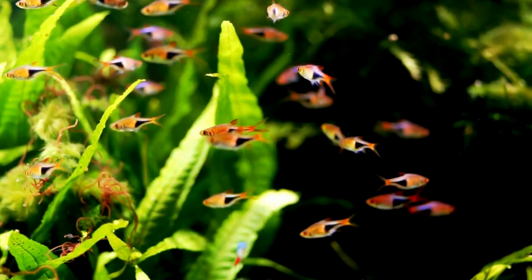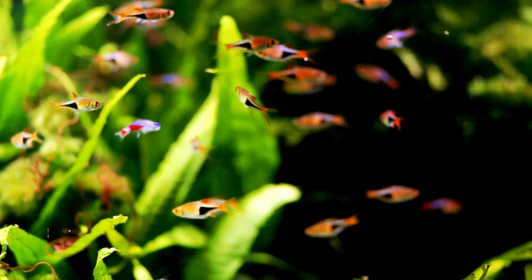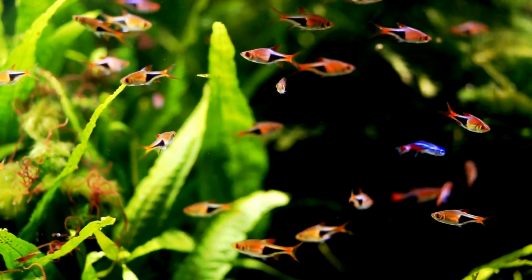Before we get to our next mismatched pair, let's quickly lay down some ground rules for building a peaceful tank. Picking out the right fish is half the battle, but how you put them together is just as important. Mess this up and even a chill fish can turn into a stressed out bully. First up, tank size. And folks, this one's up for debate. Overcrowding is one of the causes of stress and aggression.